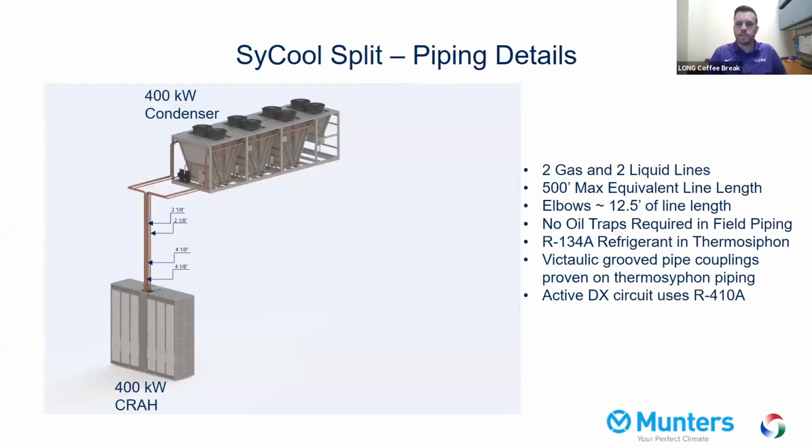Let's talk about installation and maintenance for a minute. How does this compare, Doug, to a traditional DX split system? And do we have the same piping restrictions and rules of thumb, or is this a little bit different? That's a great question, Jason. One of the things that Munters recognized is that we had to make this modular, easy to install, and competitive from the mechanical contractor, general contractor perspective, so that they would be able to compete against other systems.